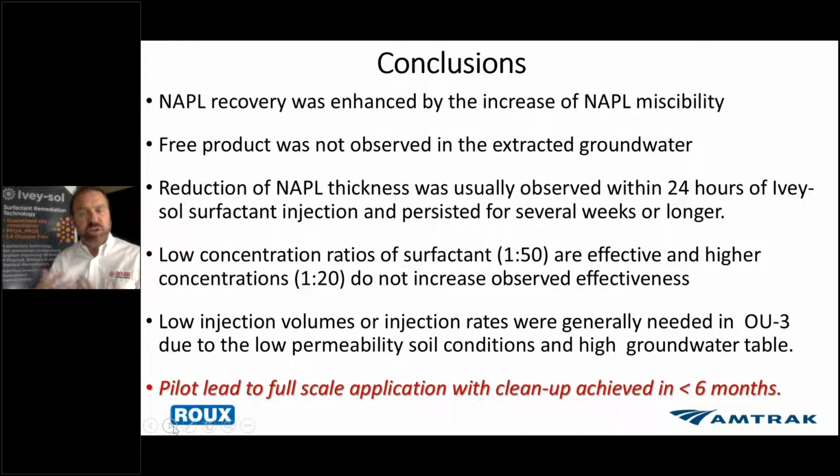But realize, even though I could desorb or make those globules or free phase miscible, I had to be paired with that multi-phase extraction system, which had really good communication hydrogeologically with the site to pull it out. The key conclusions were the NAPL recovery was increased significantly for them. They're really happy with that.